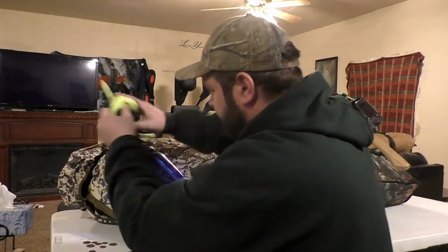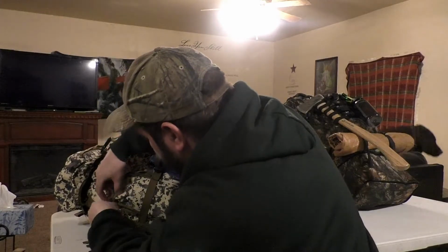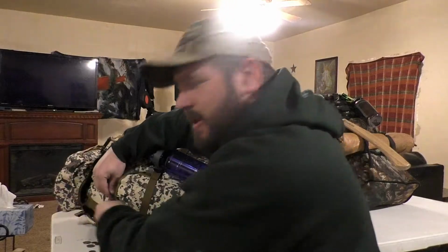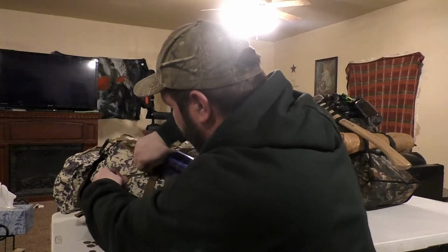She ain't got much in that side pocket. Just work gloves and her Fiskars. Again, if my saw were to break, we got an extra now. It's a great thing about having a partner. And the great thing about it's also my daughter is my partner. So works out pretty good.